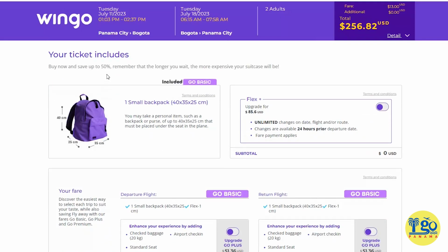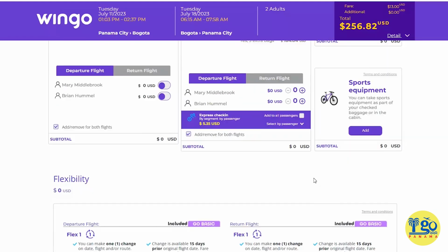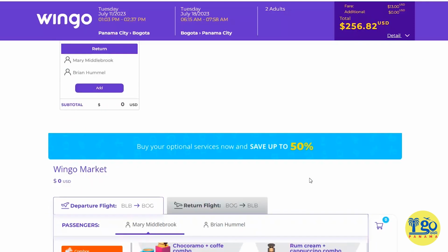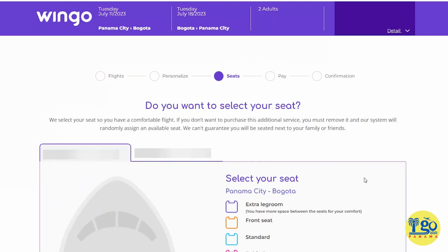Okay, so now it's telling me what my ticket includes. I get a small backpack, like a backpack or a purse that has to go under the seat in the plane. I can upgrade if I want. I do not want to. These are my fares right here. I can upgrade baggage. They're giving me all these options again, all these services, everything. I'm going to hit continue.